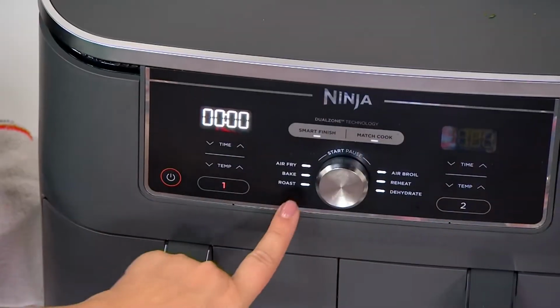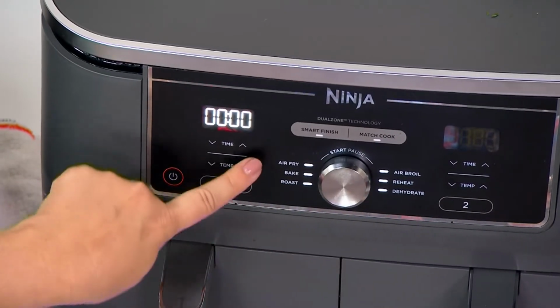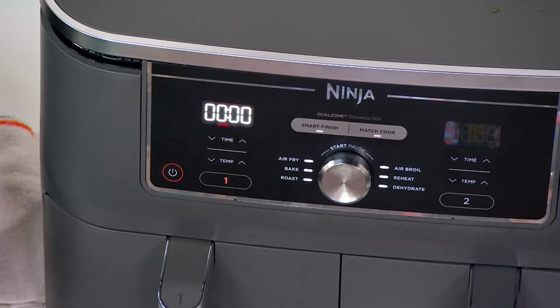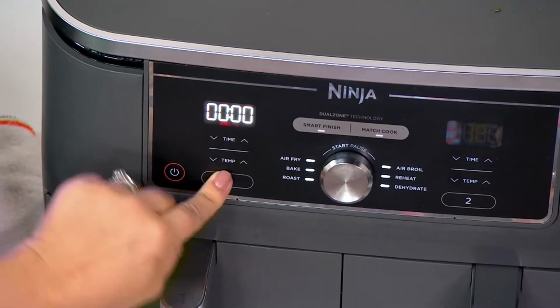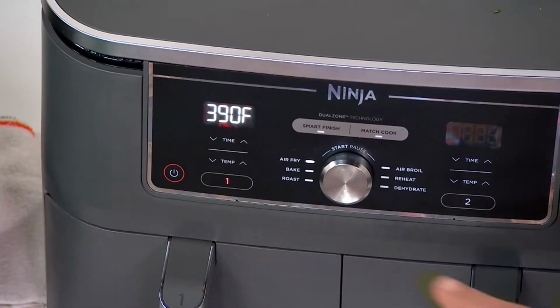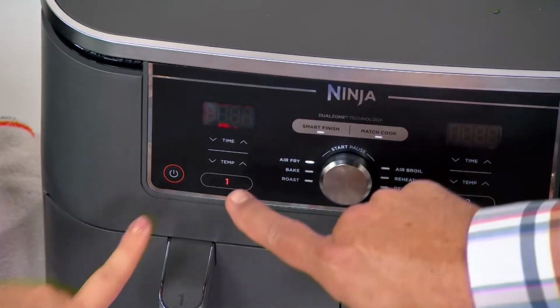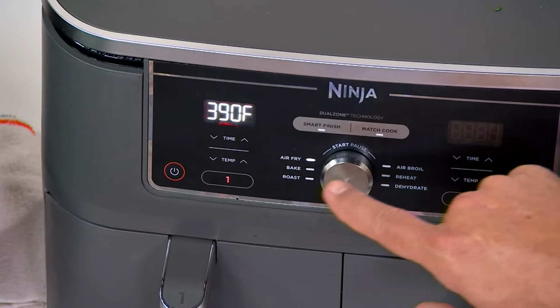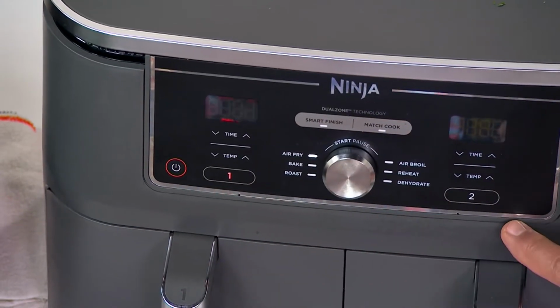Look at that. Okay, so here you have all 6 functions: air fry, bake, roast, broil, reheat, and dehydrate. So it's not just an air fryer. All you do is turn the dial. Now I noticed you pressed 1. So I can do one type of cooking here, and another on the other side when I press 2. If I'm air frying here, maybe I'm reheating over here.